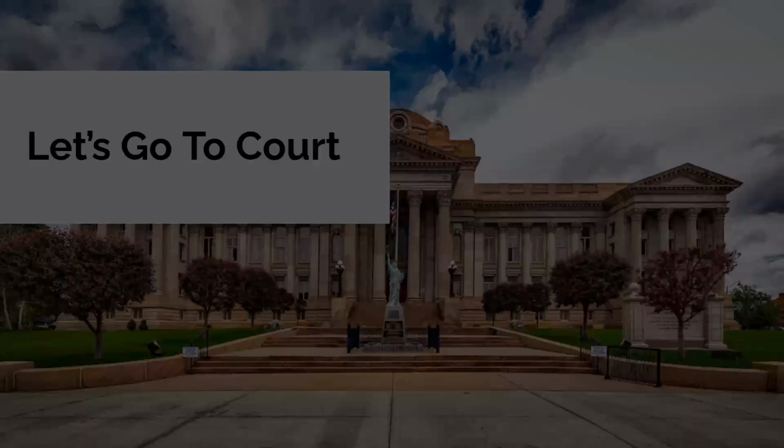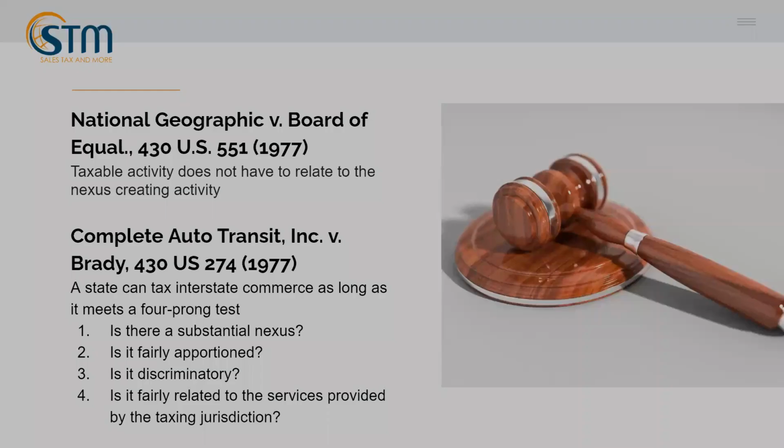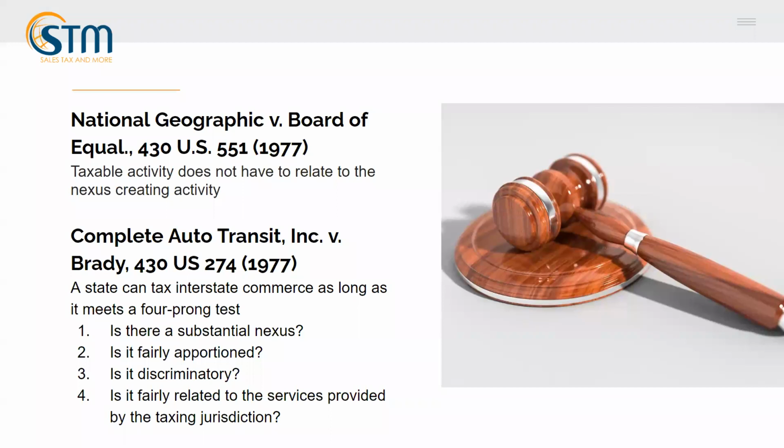And let's go to the court. I want to talk about some court cases that have an impact on Nexus. In the first one here, by the way, these are all U.S. Supreme Court cases. So National Geographic versus the Board of Equalization. This was a 1977 case out of California. And the takeaway from this case was the taxable activity does not have to relate to the nexus creating activity.